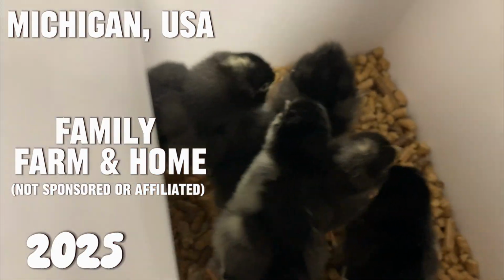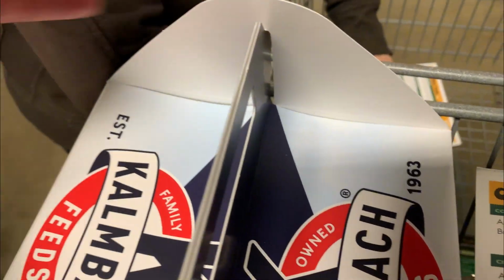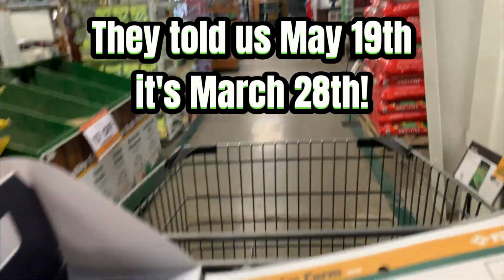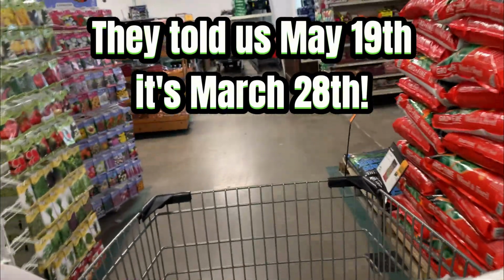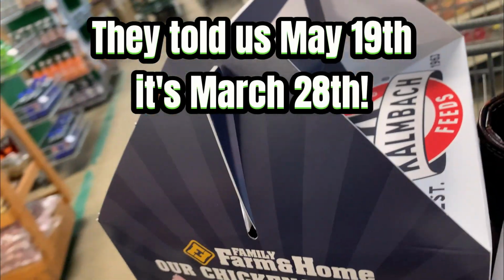Look, I got black copper Marans and cuckoo Marans. Aren't they cute? Hi, you're going home with me. You shut that box. It's got these little things on the end. It's like a Happy Meal. Alright, we're all set. We got our baby chicks. We don't have Barnevelders yet, but we will get those later.